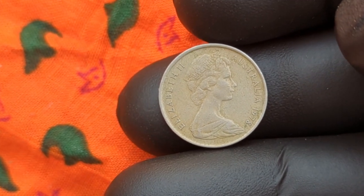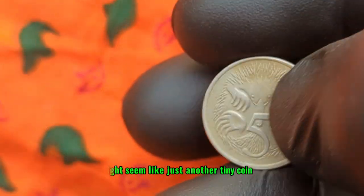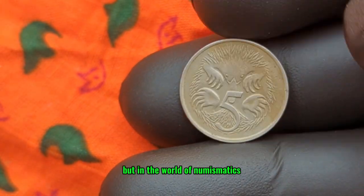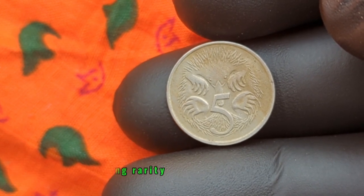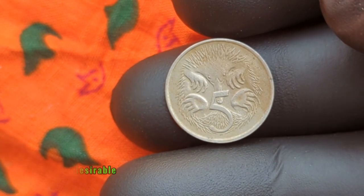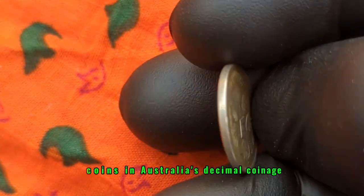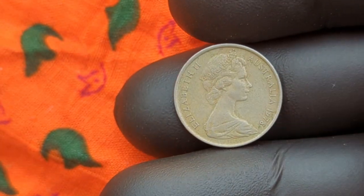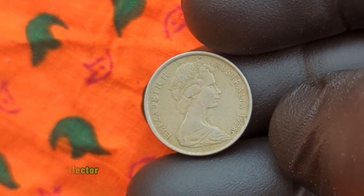To sum it all up, the 1978 Australian 5-cent coin might seem like just another tiny coin, but in the world of numismatics, it's a rising star. With its rich history, unique design, and increasing rarity in fine condition, it has become one of the more desirable small denomination coins in Australia's decimal coinage. Its value in today's action-packed collector market is real and growing steadily.